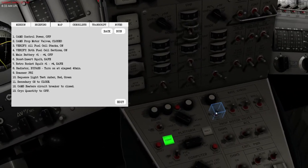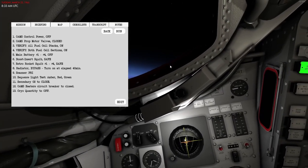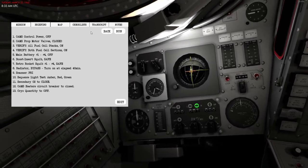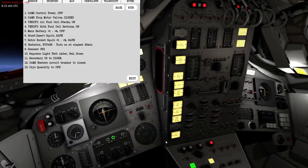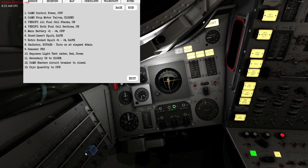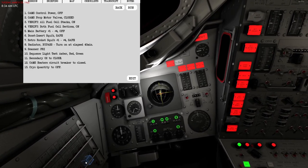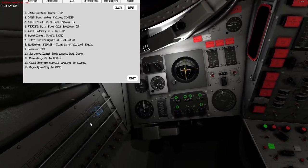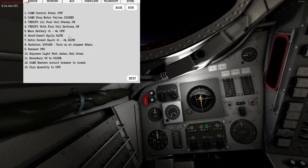All right, scanner, let's set this to primary because it's been 60 seconds. We should have a horizon acquisition. Sequence light test, sure, let's do the light test here. Did it on the ground, let's see amber. And we'll do dim and bright and red, green, dim and bright. We're gonna have it be dim so I can actually read them up here. All right. Flip that off. Perfect, perfect.